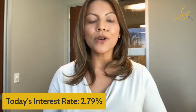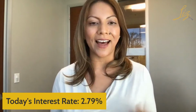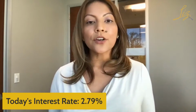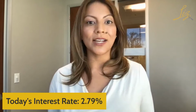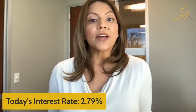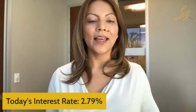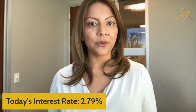Now, let me give you another piece of information that should give you some peace of mind if you're thinking that we might be headed toward a real estate crash soon. The number of underwater homeowners is at an all-time low, which means that people have equity in their homes. That wasn't the case at the last downturn. There was no equity in those homes. So a lot of people have plenty of equity in their homes.